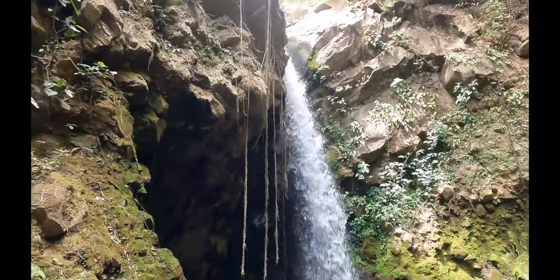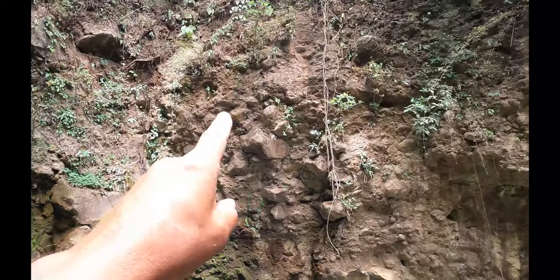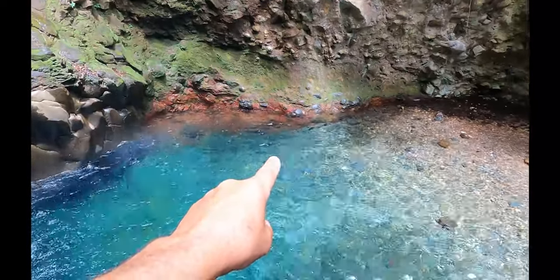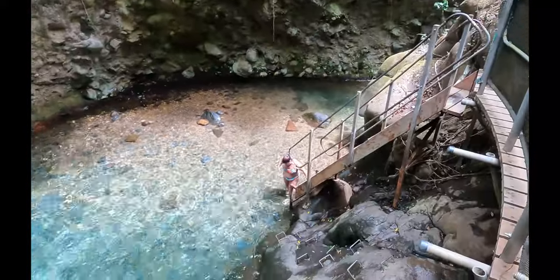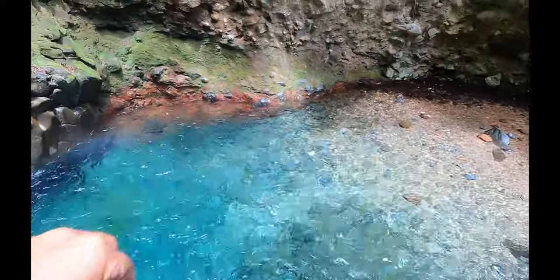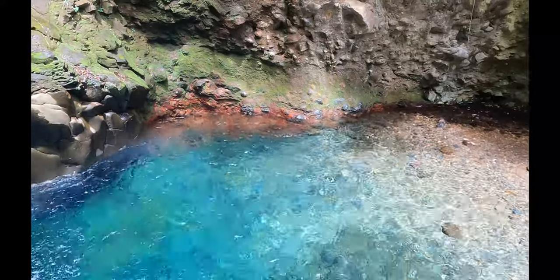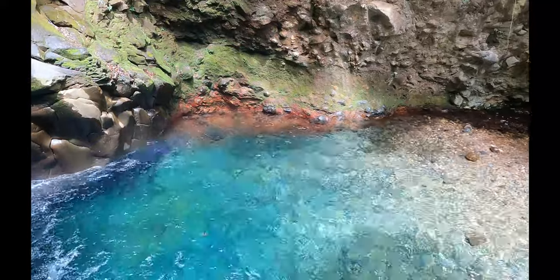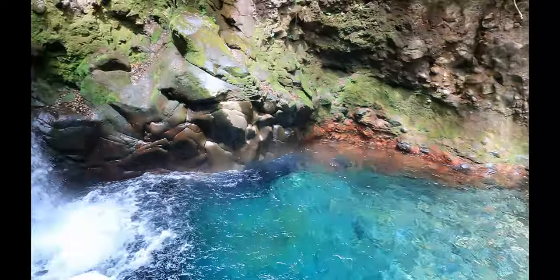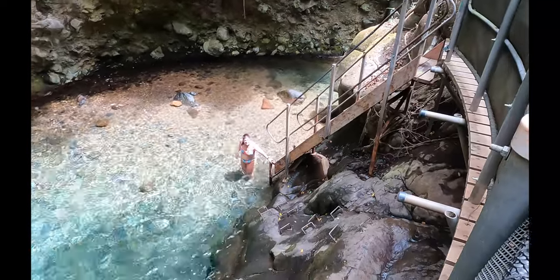Okay, so I retrieved my drone after it crashed into the wall. It crashed right about there and dropped straight down into the water. Then I went down the stairs where Jeannie is right now, traveled across, and retrieved it and brought it back. We'll see if it works. If not, I'll send it back to DJI and they'll replace it. I have insurance on it. Right now, Jeannie's going to see if she can go swimming over there. No, this is not waterproof, so I'm going to stay up here and film you.